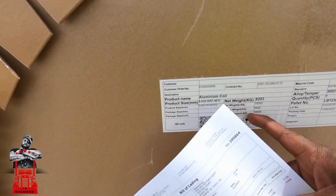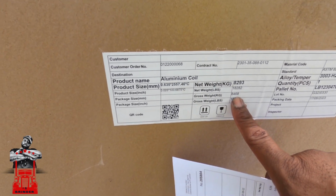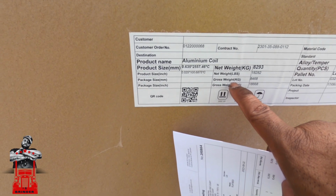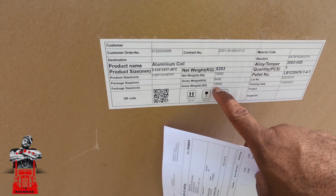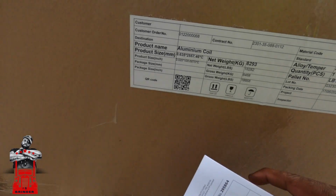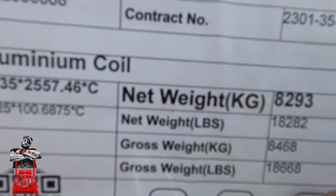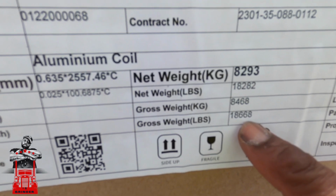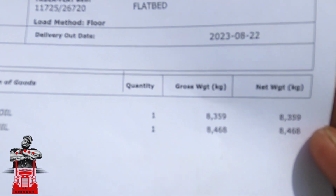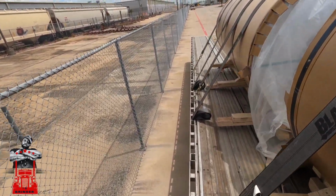Okay, so look how they did this. They're saying that the gross weight is 8,468 pounds, right? But we go by the pounds. So look at this, 18,668. If you're not paying attention, you might secure to the 8,468 instead of the 18,668. And then on the paperwork, what it says, 8,468. So I'm not going by that. Let's go see what the back one is.